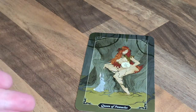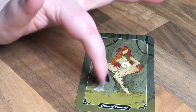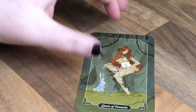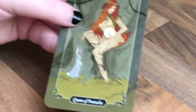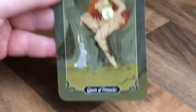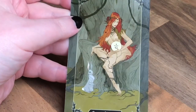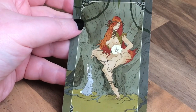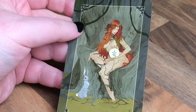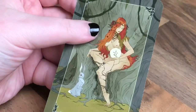And then last but not least is the Queen of Pentacles. I had to take her out because she's the only queen that wasn't wearing a dress. She was covered in these vines, and she's becoming one with the forest because her foot looks like a root. I can't tell, is she a person or is she becoming the tree, or is she the tree, portraying an astrophysical human self? That's a really good, wow.